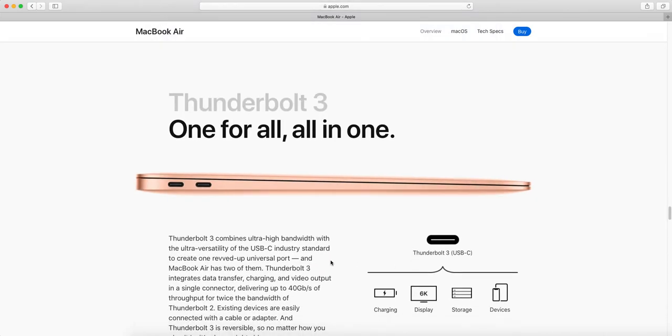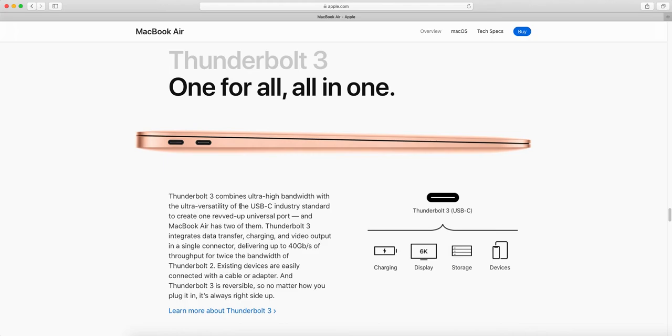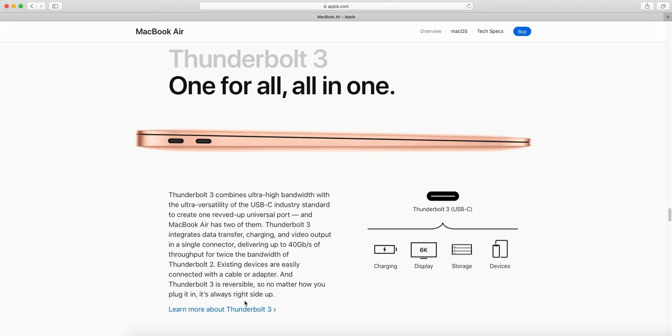And let's go into Thunderbolt 3. One for all in one. Thunderbolt 3 is extremely fast, also known as USB-C. I think it can do 40 gigabytes per second, and it's reversible. So no matter which way you plug it in, it always works.